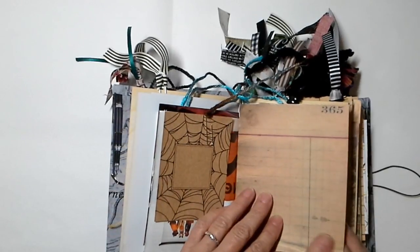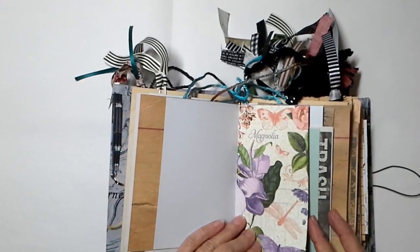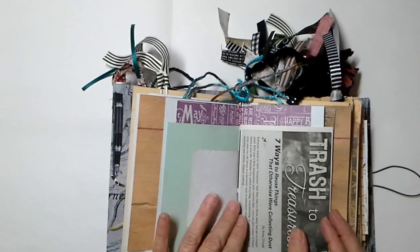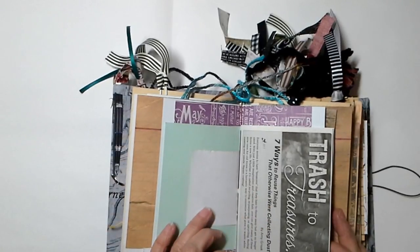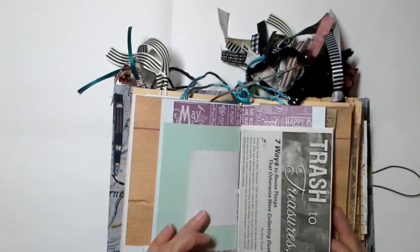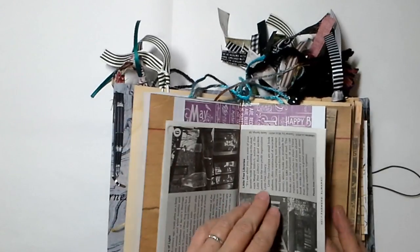I love this ledger paper. This is a Seven Gypsies ledger paper. And magnolia. We're going to be seeing magnolias really soon. My little magnolia tree does not bloom, but we have so many in the neighborhood that do. I don't know what happened to my little magnolia tree. She just doesn't bloom. Not sure what has happened there. An article from the Farmer's Almanac, Trash to Treasure. I knew you guys would love that.